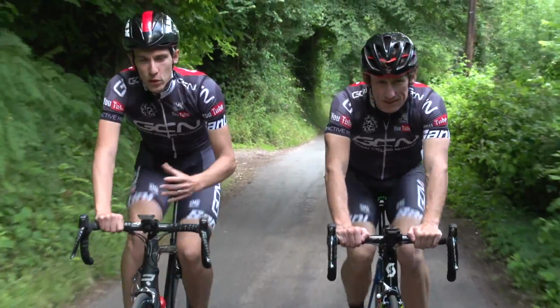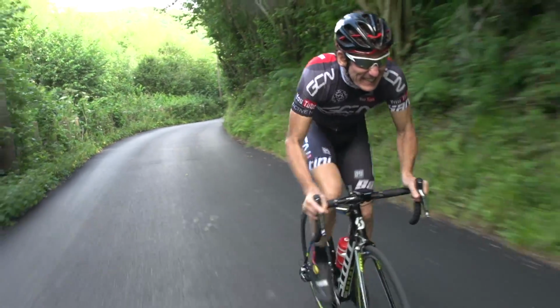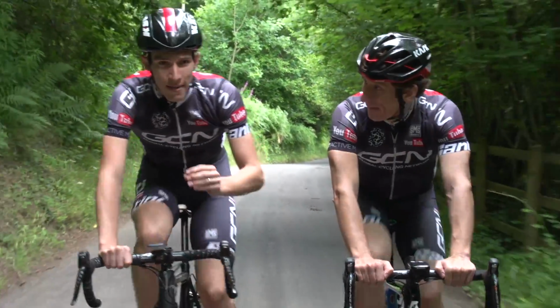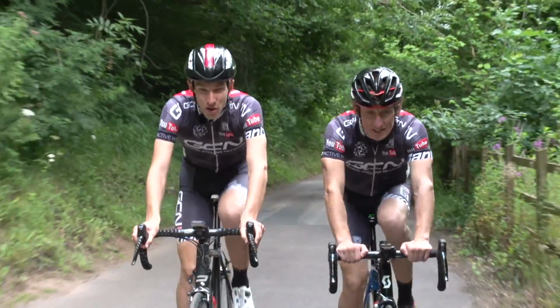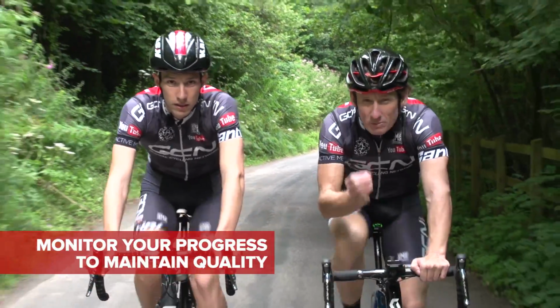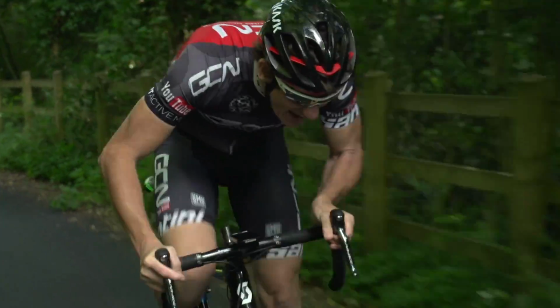So for example, if your climb is roughly 4 minutes long, and you've got to do it 4 times, if the first time up, you do it in 3:54, and then by the last one, you've slowed to 4 minutes 30, then you know that you're not maintaining quality through the session, and so you're not getting the right work done. So checking your progress and monitoring yourself out on the road helps keep that quality, even if your legs are screaming and your lungs are burning.